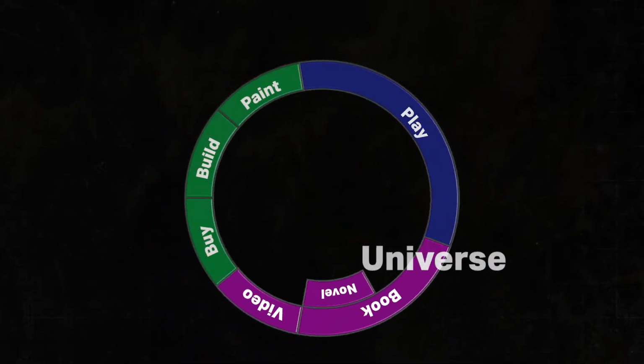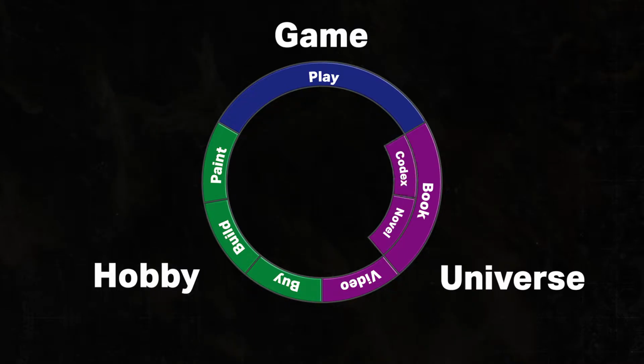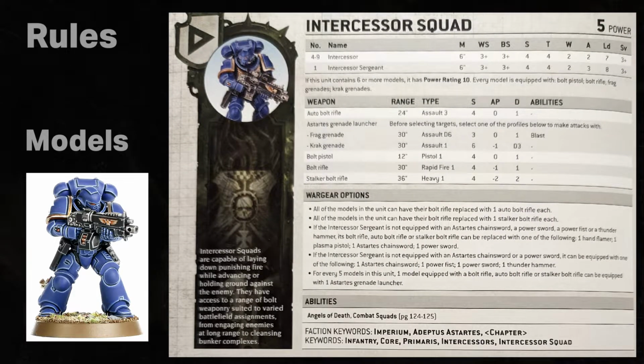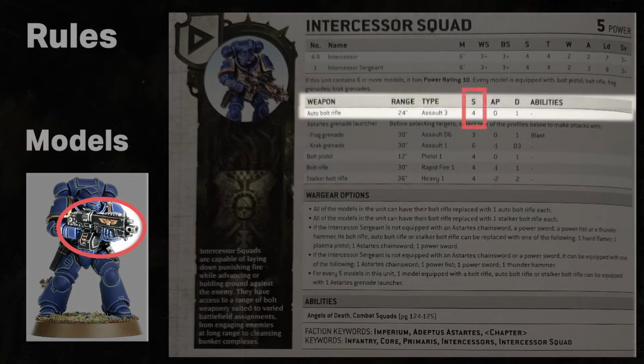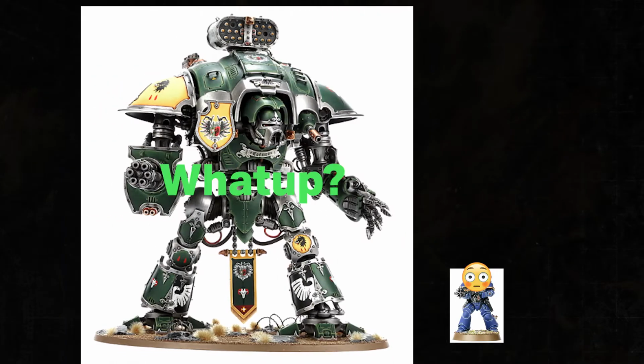And so the story feeds back into the game and gives it context, driving what models are produced and vice versa. And the Codex is a type of book that every faction has. While about half of it is story, the other half contains rules for playing the game. Rules for models that represent warriors. They have weapons and stat lines. A Space Marine's gun, called a bolter, has a middling strength, making it easier to wound a small enemy and harder to dent a big one.